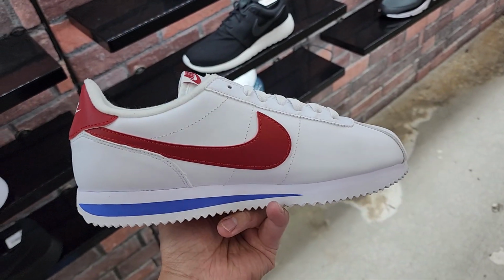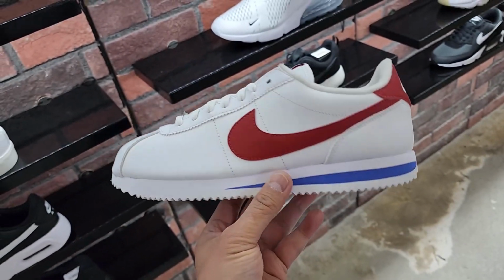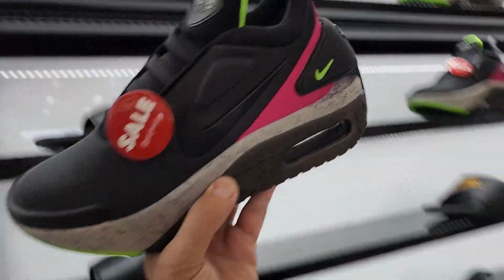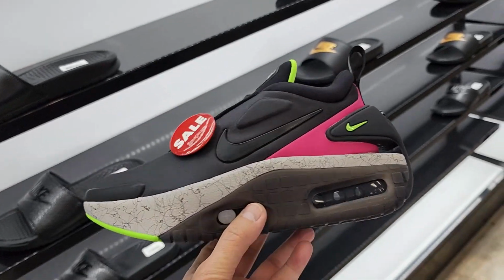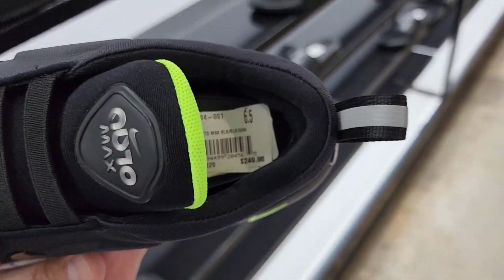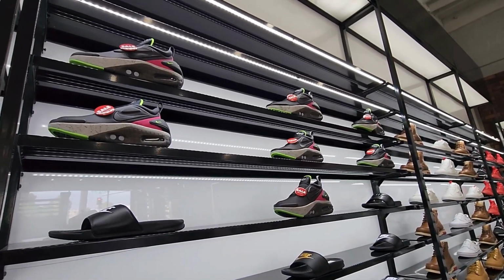Cortezes. Haven't seen these in the men's section in a while. Got a whole section of these. $250. These ones that came out for $350 or for $400? I don't remember. Okay. And when I see a whole section, not even exaggerating, yo.